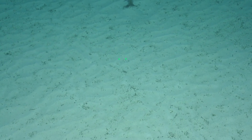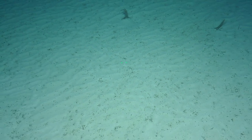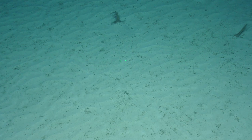Oh. Never mind. I don't know what that is. I was really hoping it was a relicanthid, but it's not. I think it's just a regular old tube anemone.